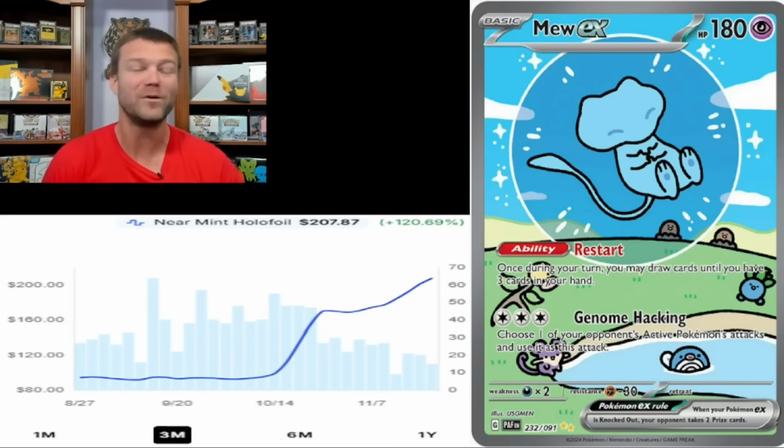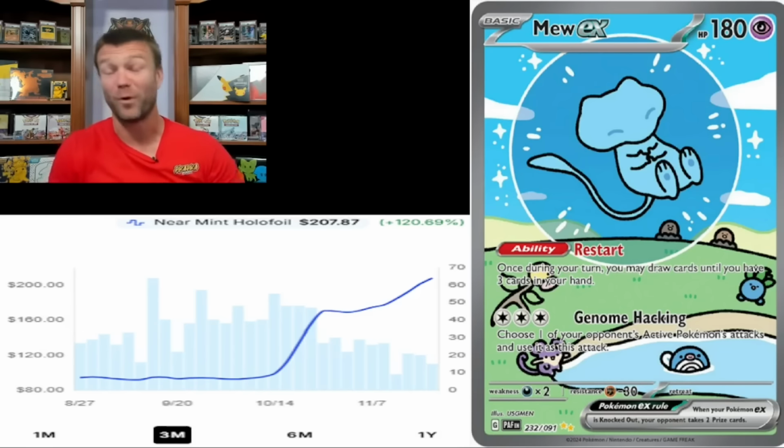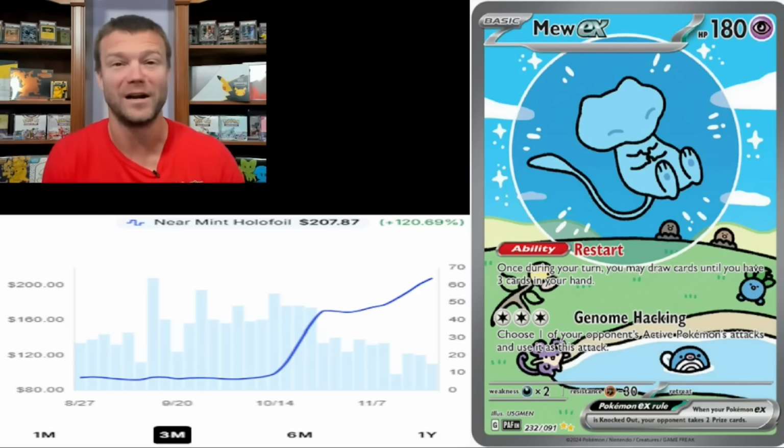So the Bubble Mew, Paldean Fates as a whole, like I said, it's having a moment. This is a card that I do think has a little bit of iconicness to it. Now, is it going to hold on to this $200 price point? I've learned I have no idea what the ultra modern market is going to do.